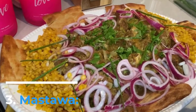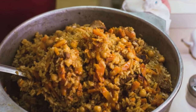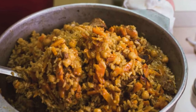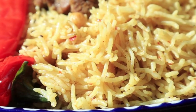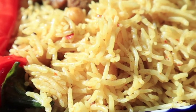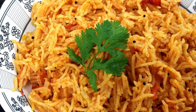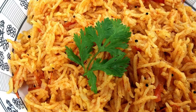3. Mastawa. Mastawa is a rice dish from the winter. Mild rice, chickpeas, and sun-dried mutton make up Afghanistan's mastawa. In a broth, these elements are cooked. Garlic, turmeric, mint, and onions are commonly used in the aromatic broth. Natives also add bitter orange peel, or narenj, to make the dish spicy.